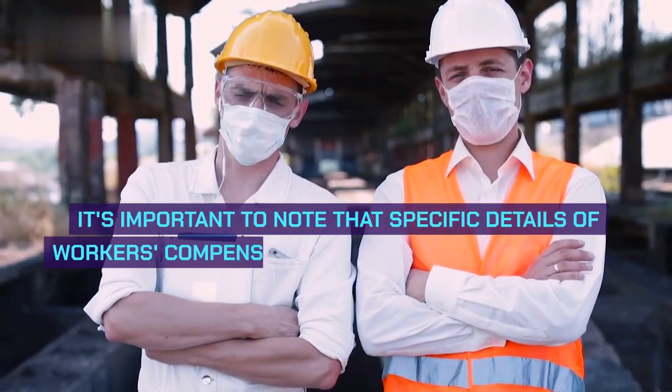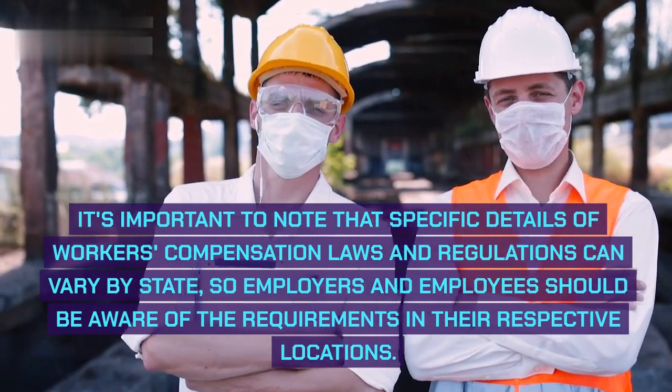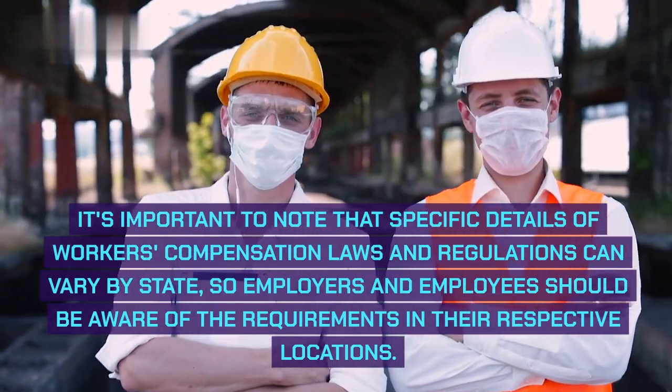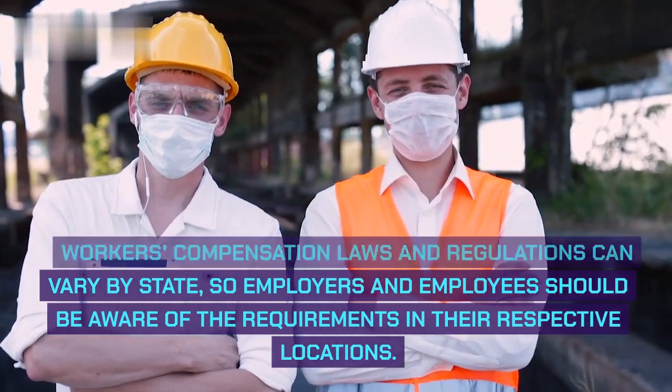It's important to note that specific details of workers' compensation laws and regulations can vary by state, so employers and employees should be aware of the requirements in their respective locations.